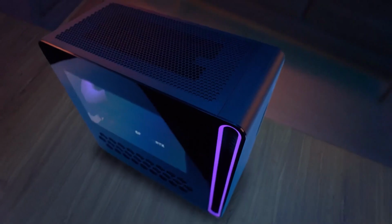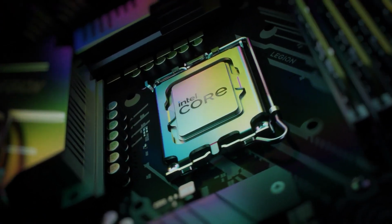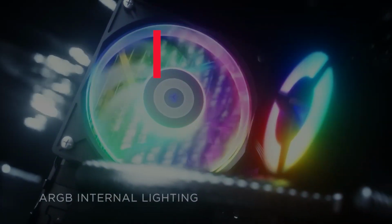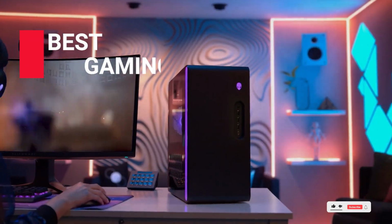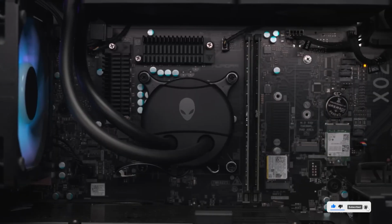Gaming PCs in 2025 are more powerful than ever, delivering insane graphics, high-speed performance, and next-gen cooling systems. In this video, we're breaking down the best gaming PCs of 2025 to help you find the perfect one for your setup.